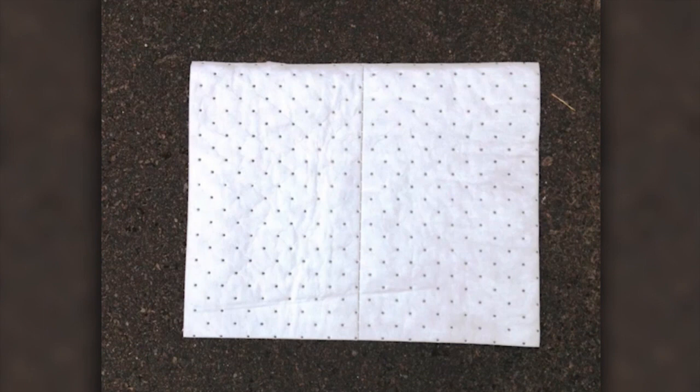Thirdly, absorbent pads or mats. Similar to socks and cushions, absorbent pads are substance specific. They are easily deployed but will absorb less than socks and cushions.